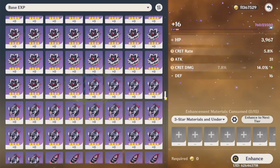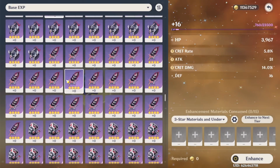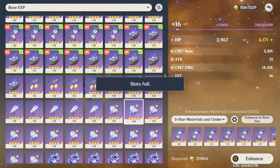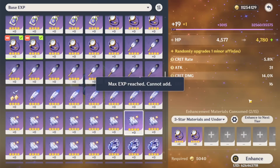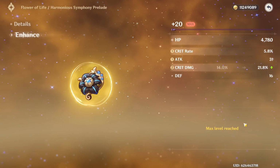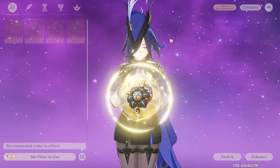I'm gonna start using the 4-star artifacts because I don't need these, and also because I have a ton of them too. So let's just select a bunch of these and then roll them to 20. Please crit rate or crit damage. Crit rate, please. Crit damage. We're good, we're good. It did not roll into defense.